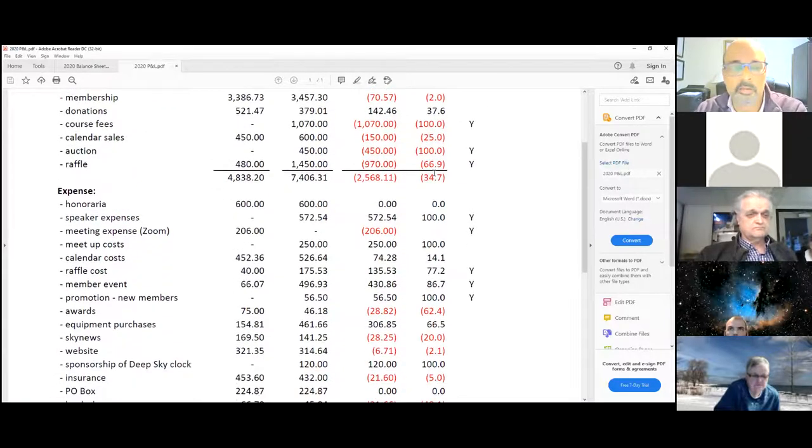Now, on the expense side, we've also had some savings on in-person meeting costs, such as speaker expenses right here. We spent almost $600 in 2019, and those are costs of bringing in people from out of town. And so obviously we didn't have that this year. We didn't have member events that we would normally have in the summer and fall, and things like that. So we've had savings there, but also offset by the cost of Zoom for us to meet virtually.